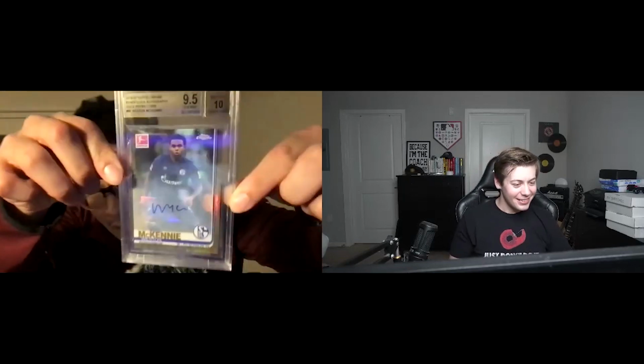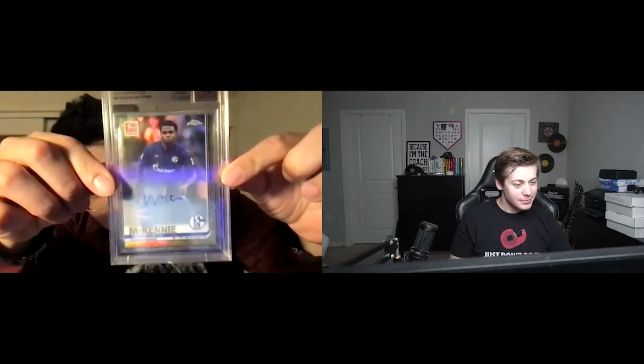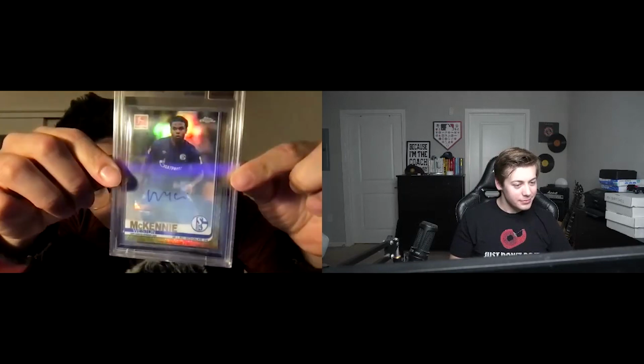Yeah, so I got this Weston McKennie gold auto, 2019 Topps Chrome. It's my first gold refractor. I can see why people go stupid for gold. It just looks a lot better. They look cool. You know, I got that in California, so I was really happy about that one. But yeah, man, it's been fun.